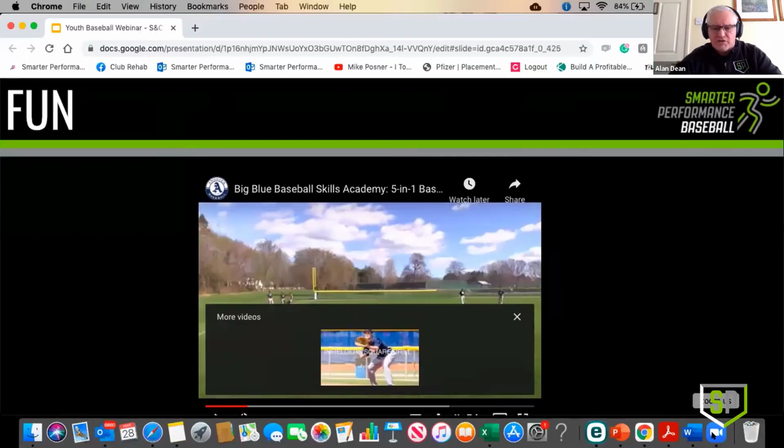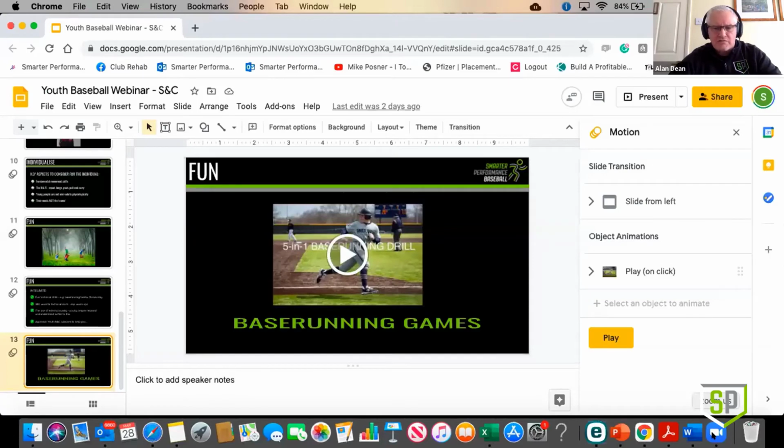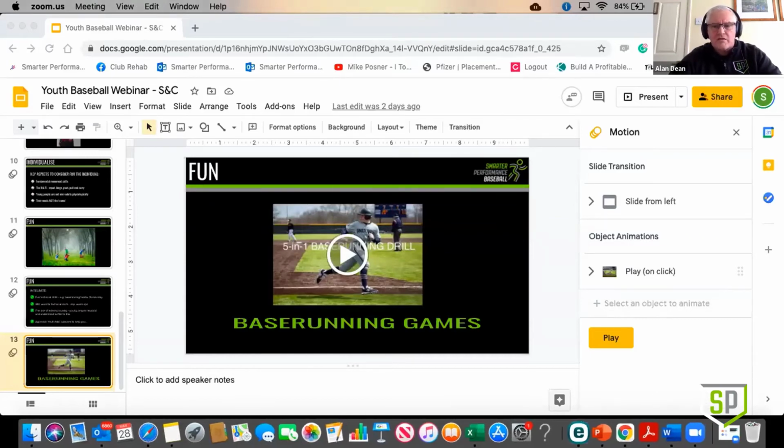So that drill in particular is emphasizing key aspects of base running. And the gentleman concerned was saying about having it as a conditioning drill. But I can see that being utilized with groups of runners on the bases and having them as individual teams and testing them as teams to allow you to do that.